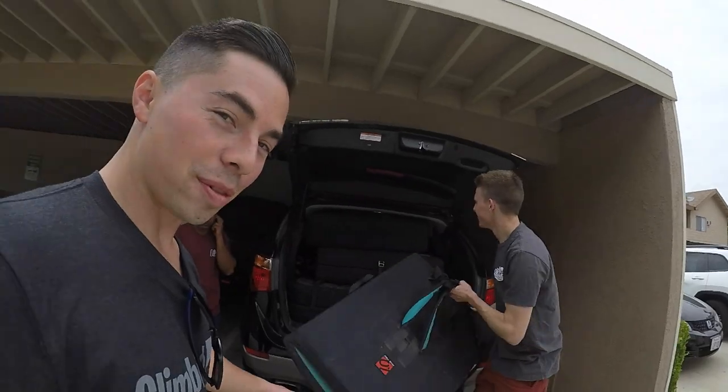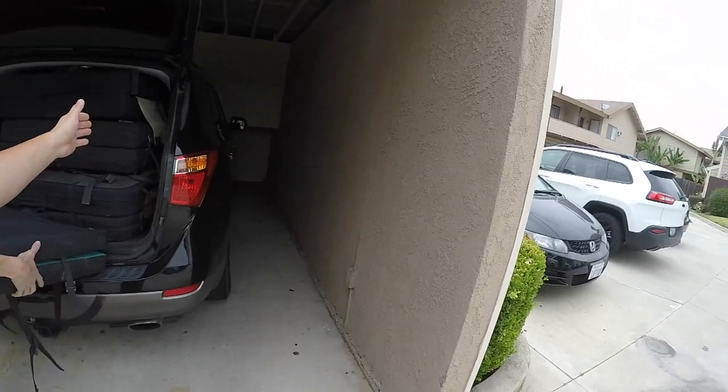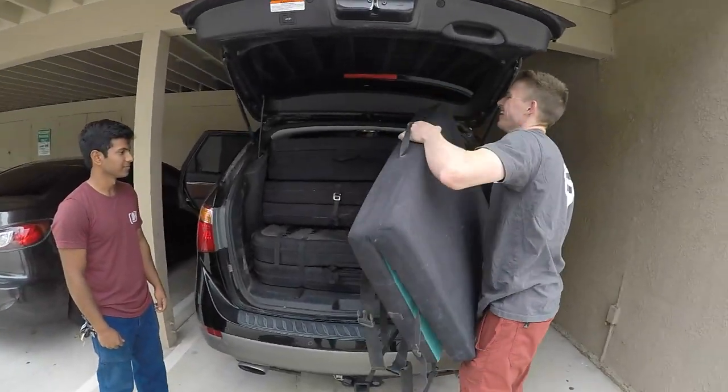Today we're gonna be heading up to Black Mountain, and we're gonna be so padded. We've got all of these here, and then tucked away are two more huge pads that you can't see behind. Five pads, four people.